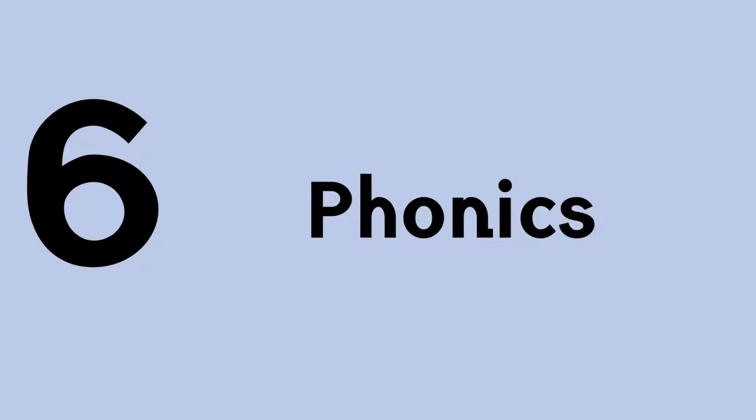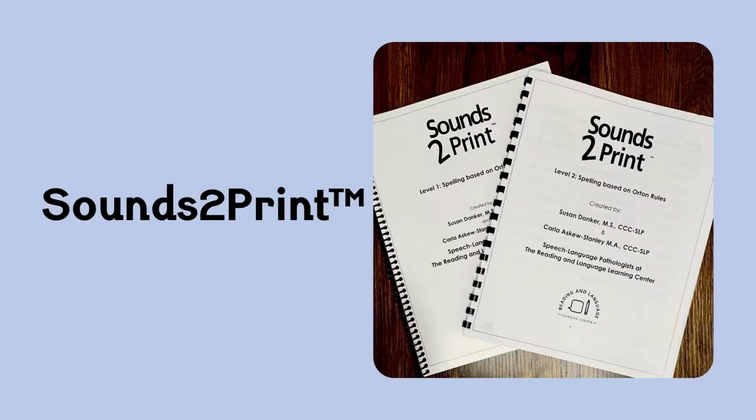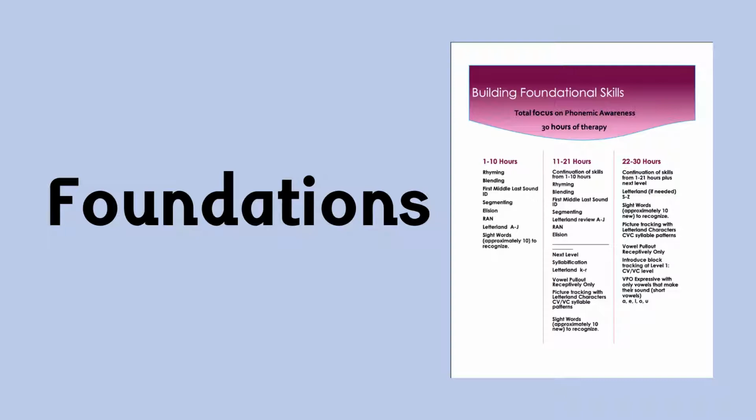Here at the Reading and Language Learning Center, Susan and Carla created a reading program known as Sounds to Print. This program is based on the OG methodology and has been successfully used in their clinics for more than 19 years. Sounds to Print is not a cookie-cutter program. There are 3 tiers to our program. The first tier is called Foundations. This is for the client who requires more focus on phonemic awareness skills.